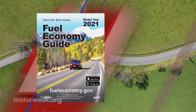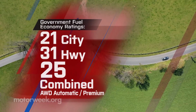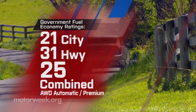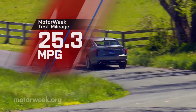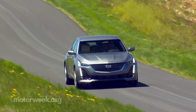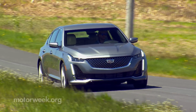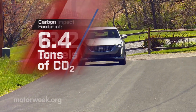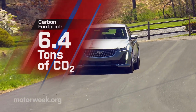Government fuel economy ratings for a 2-liter with all-wheel drive are 21 city, 31 highway, and 25 combined. So our 25.3 miles per gallon average on premium was spot on. That's an average energy impact score with yearly consumption of 13.2 barrels of oil with 6.4 tons of CO2 emissions.